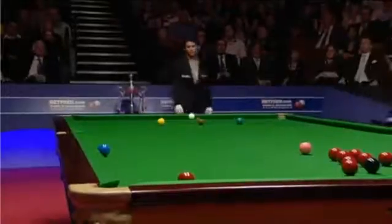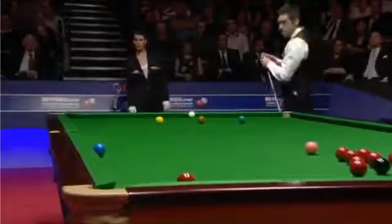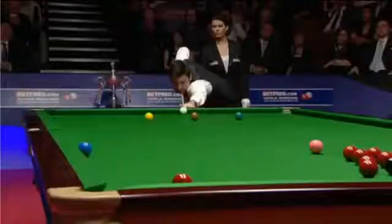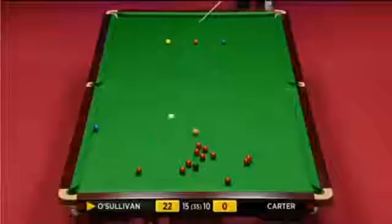90% of this tournament, that's the kind of safety Ali Carter's been playing. He lost his safety in the middle of the second session, and the first 4 frames of the afternoon session wasn't good, but throughout this tournament he has been first class in his safety department. You probably cut this in after saying that. Nearly.